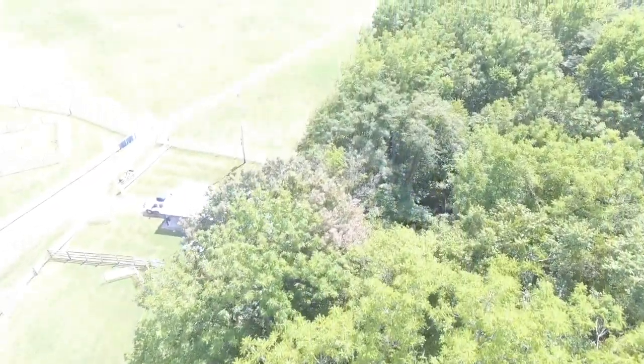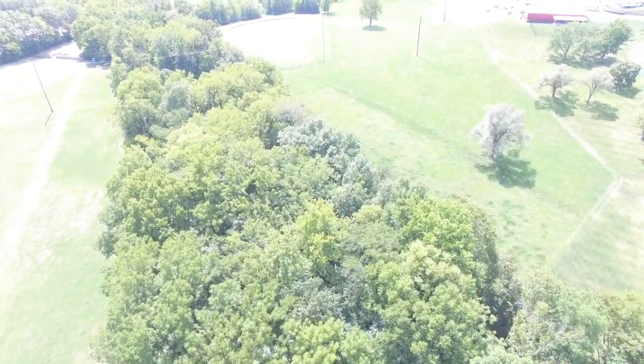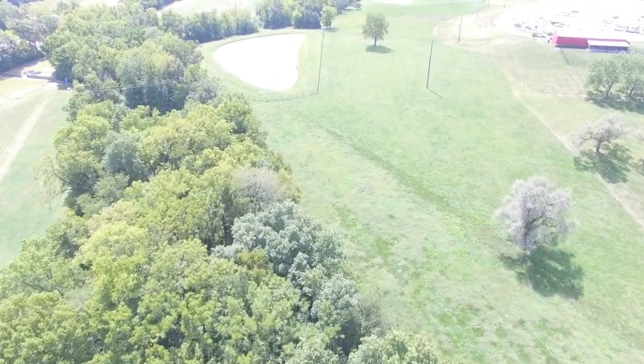And more trees. Okay. And we're going up. I'm not sure why we're going up. Okay, well, there's the B course. Purina Farms you already saw. Did I go back over there after almost losing the drone? No. It looks like you did. It looks like I did.